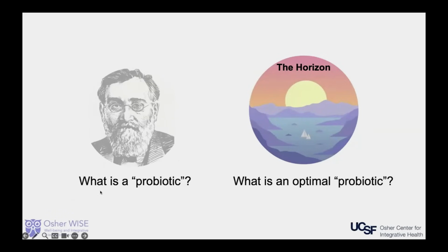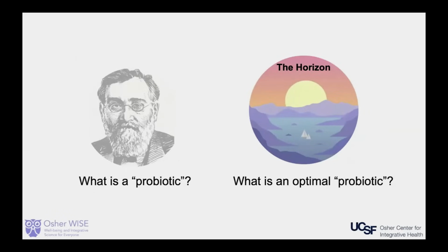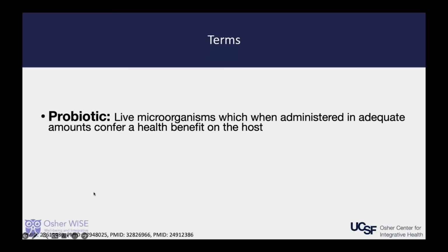And so this all brings me to what is a probiotic? Because you may think, if we're talking about these specific bugs and giving them, it would be a probiotic therapy. So I wanted to talk a little bit about the language around probiotics and what an optimal probiotic may be in the future. A probiotic, in its current form, is a live microorganism which, when administered in adequate amounts, confers a health benefit on the host. So these are essentially any live organism that we take that confers some health benefit.